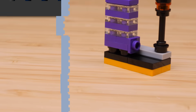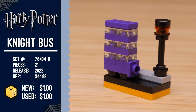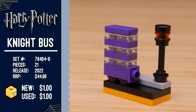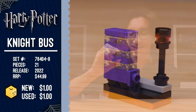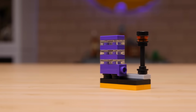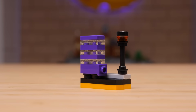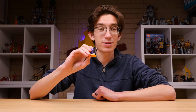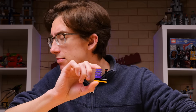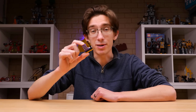And if you thought that night bus was small, wait till you see the 2022 Advent Calendar night bus. This is about as small as you can take the thing. It's just a few plates stacked on top of each other, essentially. In the Advent Calendar, it was also given a bit of a street and street lamp and sidewalk to go alongside, bringing the total piece count up to something like, I guess I didn't write that down, but not a lot of pieces. But honestly, pretty perfect for what it was trying to be.